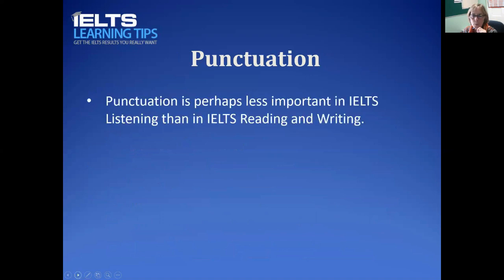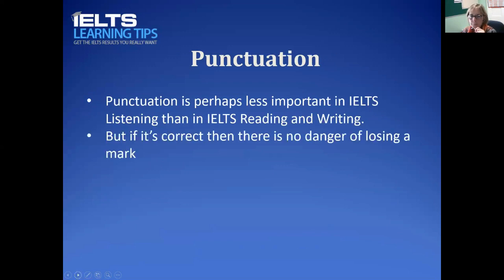And finally, a word on punctuation. It's not really so important in listening, except for capital letters. Now, I know sometimes students write the whole thing in capital letters, but there is a danger there because it could backfire. If there are words where you absolutely need a capital letter to be shown, if it's all in caps, then the examiner will have a dilemma. So write it as you would normally write. If it's correct, you're not going to lose a point. There's no dilemma. So write as you would normally write the punctuation.